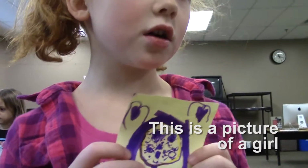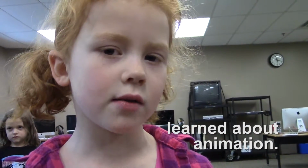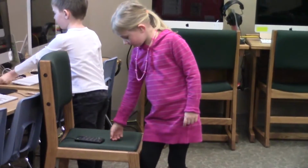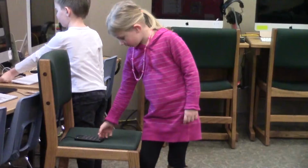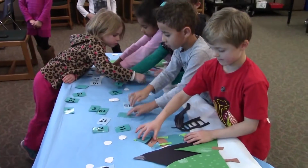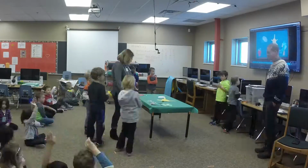This is a picture of a girl being amazed because she just learned about animation. Animation is making movies one picture at a time. Basically, you move something. I'm moving the characters. Animation is where you move and take a picture and then you move again, and sometimes you can take 1,000 pictures. If you put lots of pictures together, it makes one picture look like it's moving.